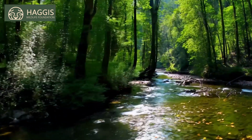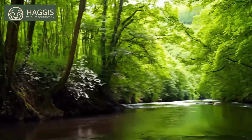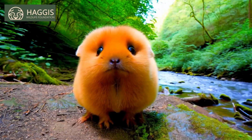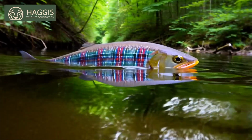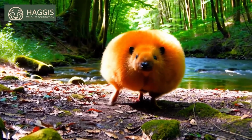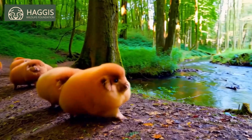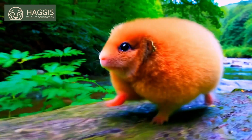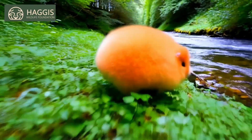In the complex ecosystems of Scotland's riverine environments, few species demonstrate such remarkable temporal synchronization as the brulets and its prey. The Cullen skinkfish, Haggis crimeus, first documented in the River Tweed during the late 19th century. These distinctive orange pigmented mammals represent a unique evolutionary adaptation to Scotland's aquatic-terrestrial interface habitats.